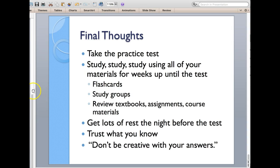So here are just the final thoughts. One, make sure to take the practice test and then study, study, study using all of your materials for weeks up until the test. So flashcards are a really great tool. Study groups, reviewing the textbook assignments and course materials, and then get lots of rest the night before you test. Trust what you know and don't try to be creative with your answers. The RICA just wants to hear what the right answer is.